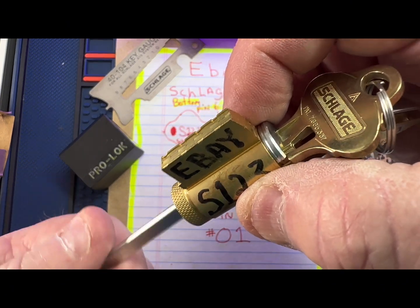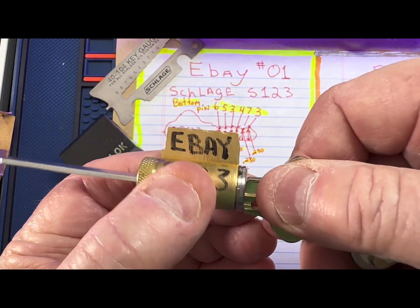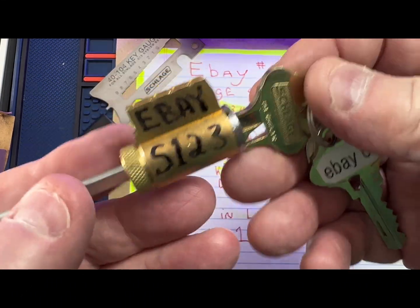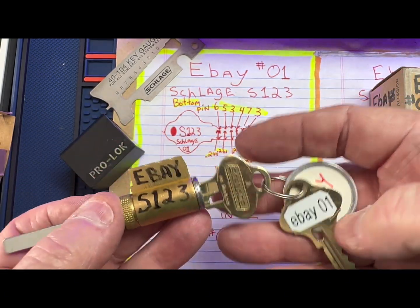That's why they do that. There might be some other reasons. Leave it in the comment section what you guys have found out. But look at how nice that is. You can't beat this. If I was to buy this, this is about $60 from my supplier.